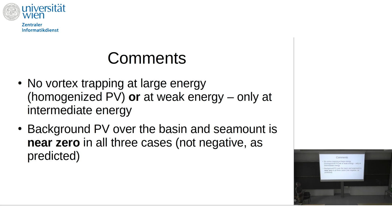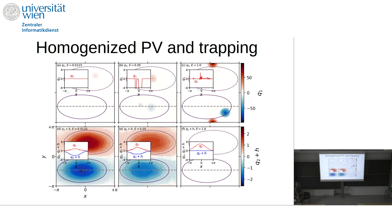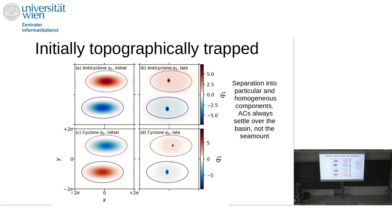There's no vortex trapping at large energy or at the weak, only at the intermediate energy. And the background PV over the basin, the seamount, is near 0 in all 3 cases, not negative as predicted. The minimum enstrophy solution should have a negative PV in this whole basin, but it's not there. So apparently these vortices take that weak vorticity and just wrap it up. Yeah. But you can get that if you run a different case.